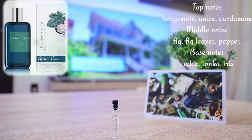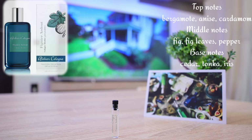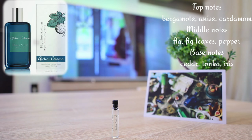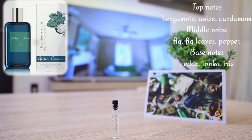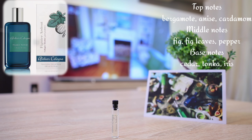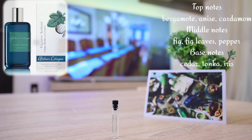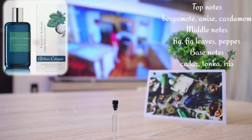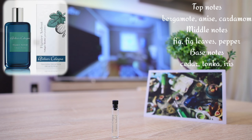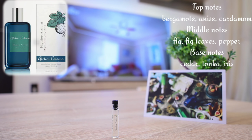And also the performance of Figuier Ardent on my skin is a bit better compared to what I was getting with Philosykos from Diptyque. With that one, I was getting 5 to 6 hours of longevity on my skin with weak to moderate projection, while with this one I get 7 to 8 hours of longevity with very good projection for the first 2 hours, followed by 2 hours of moderate projection, and about an hour and a half, maybe 2, of weak projection.